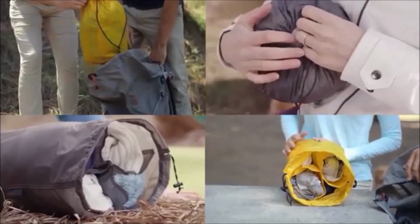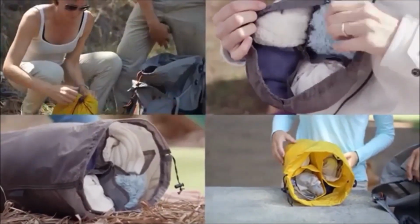The SegSac is more than just a stuff sack. It's organized adventure in your bag. Don't let your packing problems keep you off the trail. Organization and hassle-free packing awaits, as does your next adventure.